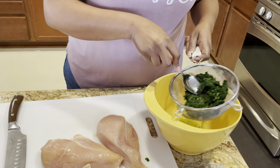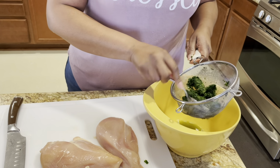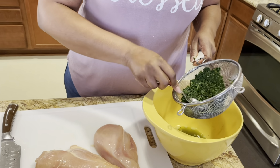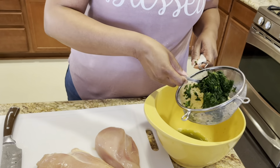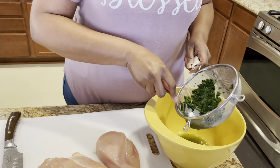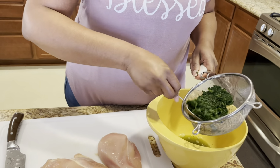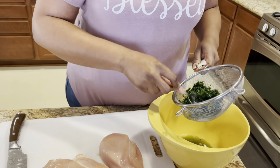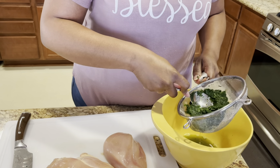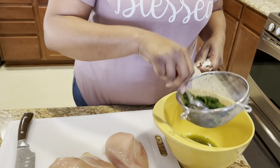So you just take a spoon and press it, and you want to squeeze as much liquid out as you can. If you want to use your hands, by all means do that, but some people get grossed out by hands all in food like that. So, you know, if you're at home cooking for you and your family, you can use your hands. All right, and you want to just keep squeezing, and get as much of that liquid out as you possibly can. You can even wrap it in a paper towel if you want to get even more of the liquid out. You hear that? It's a lot of liquid, and you want to get as much of it out as possible. You want it to be dry.